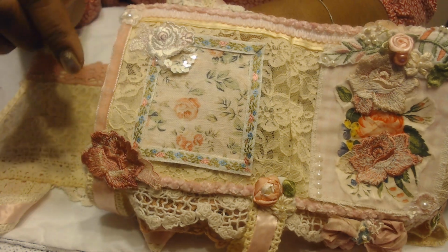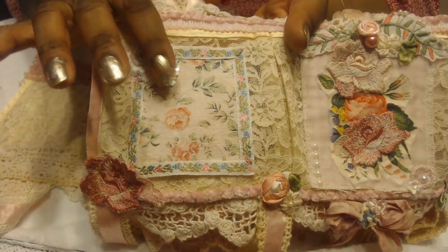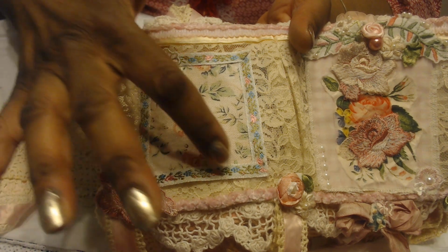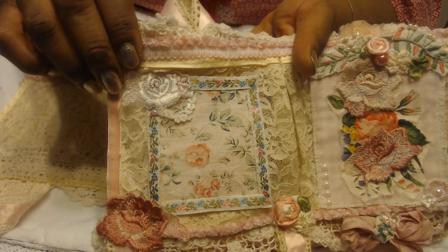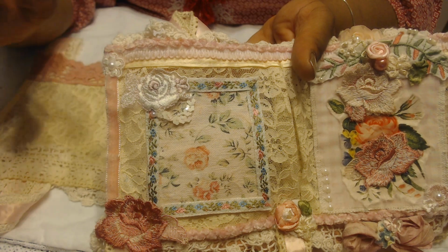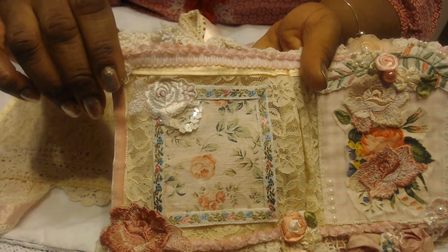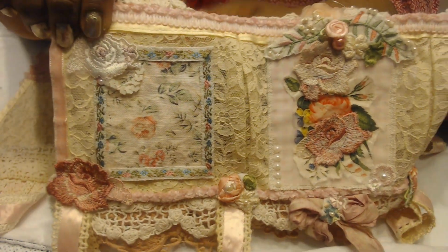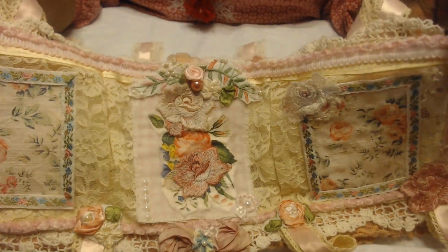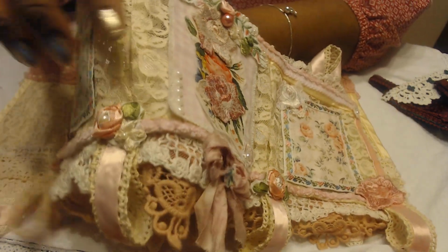And then the 2 side pockets have printed fabric. I printed a floral print onto some pink linen and then framed it with some jacquard lace. And this trim, these little sparkly flowers, was like a square geometric trim that I was like, I'm probably never going to use, but I decided to be fussy with it and kind of shape it more into a loop to go under this satin rose. So these 2 pockets on each side are very similar. And then the loops on the bottom just have more of that embroidered ribbon rose.